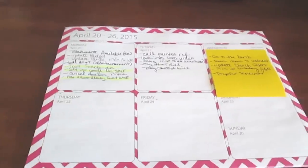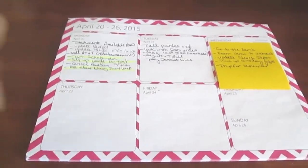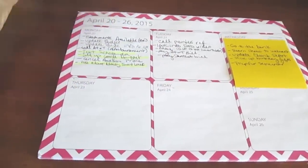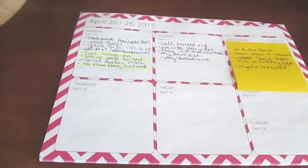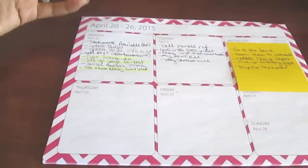I don't like having a lot of lists all around the house. That's why I use a lot of sticky notes, because I do reuse them. As I showed you in some of the previous footage, I'll take the sticky note and I may put it inside of my budget folder, or I might put it in my planner that's in my purse. I reuse them.